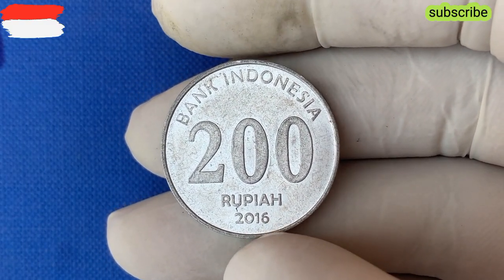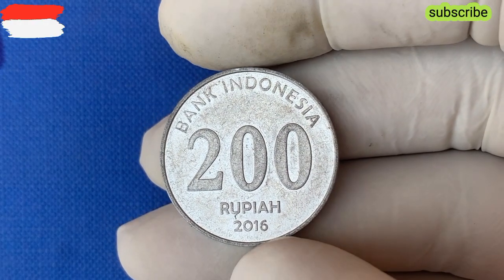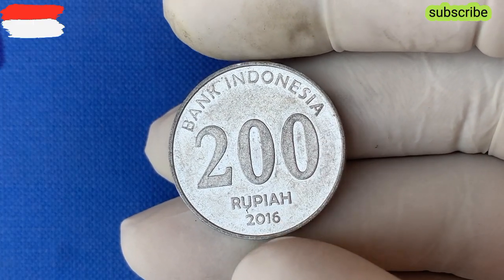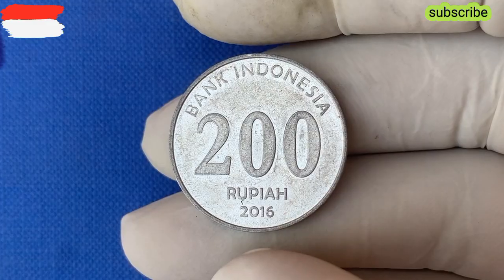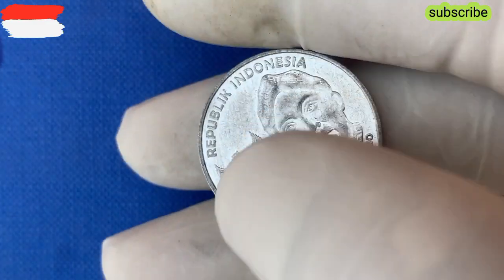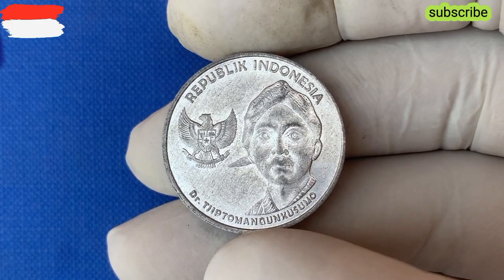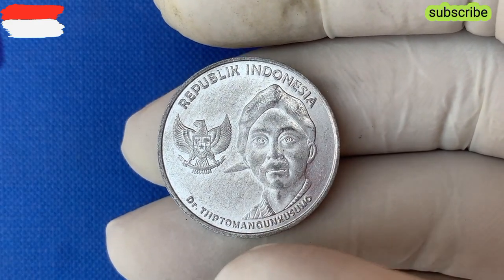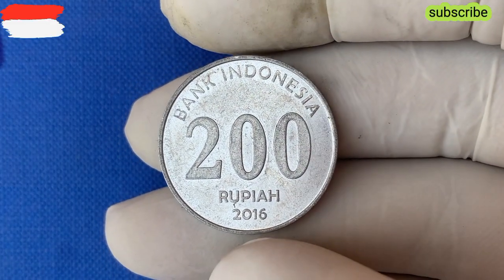However, the real collector's interest lies in uncirculated or mint-condition coins. These coins, which have remained in pristine condition without any signs of wear, tear, or damage, are the ones that fetch higher prices in the market. As more collectors begin to recognize the value of rare coins from countries like Indonesia, the 2016 Bank Indonesia 200 Rupiah coin has started to gain attention. But there's more to it than just being a rare, well-preserved coin.